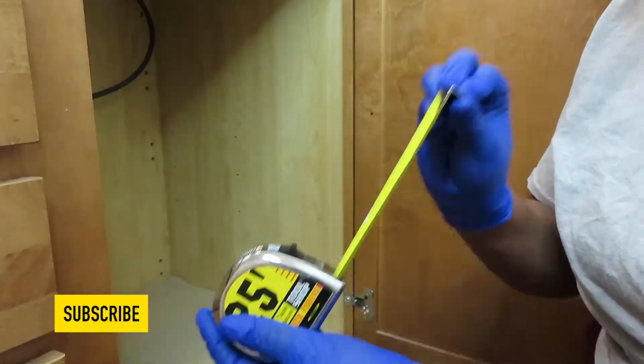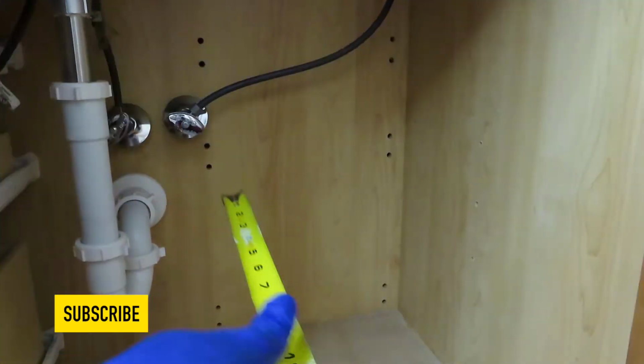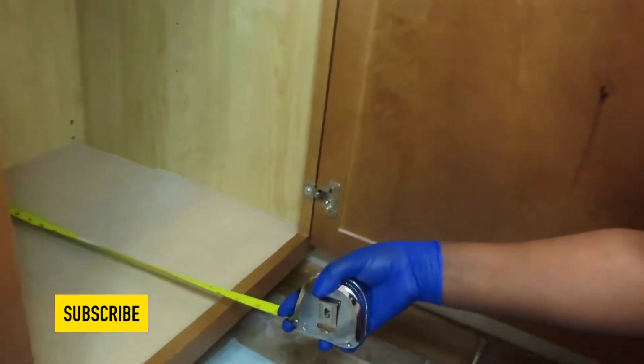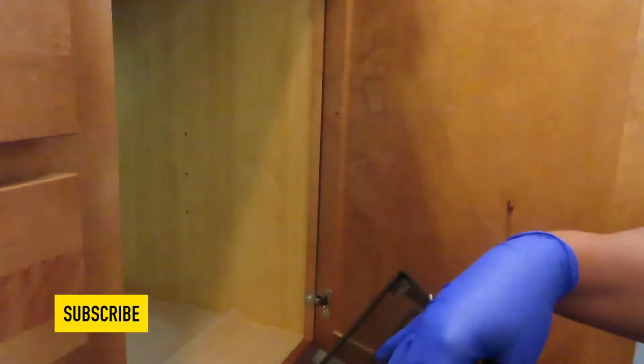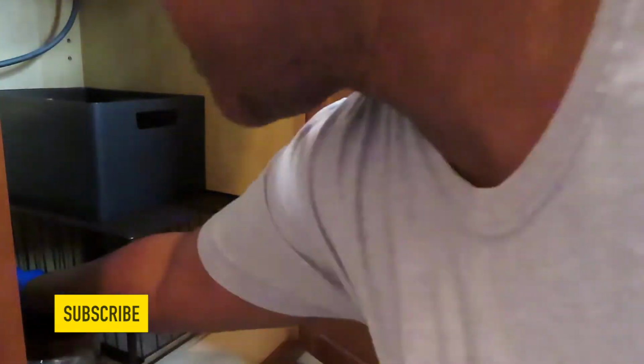Let me mention, if you plan to organize any area, my dad would tell me, always measure. So, you guys, please measure your space to know your units. Once I measured, I went to Target and found these cute organizers that would fit perfectly in this space. Now I have a space for any hair products or extra items.